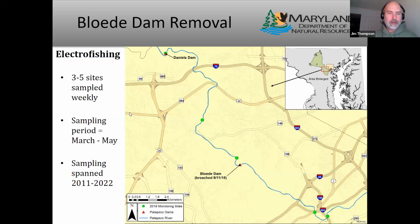Electrofishing occurred at 3 to 5 sites weekly during the spawning period, March through May, and it began before the dam was removed, and it's ongoing today. In fact, they'll be doing monitoring again this year. You can see Daniels Dam here. We had a site just below that. At Bloede Dam, we had 2 sites between, and we had 2 sites down below Bloede Dam.